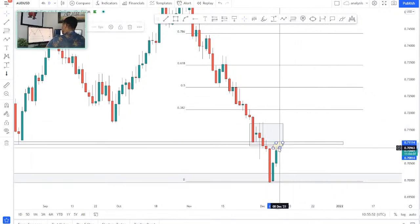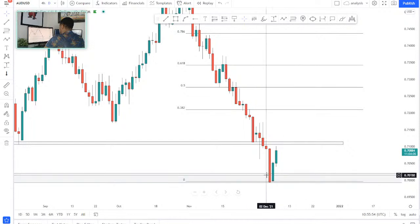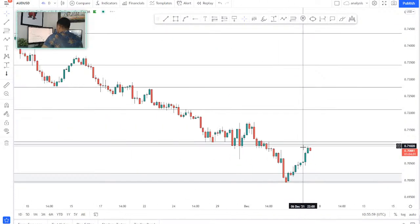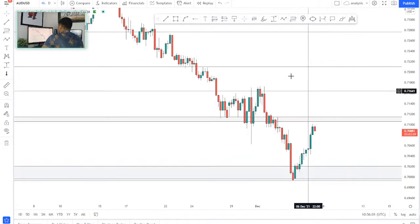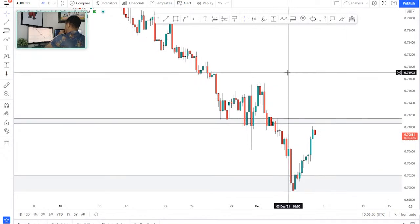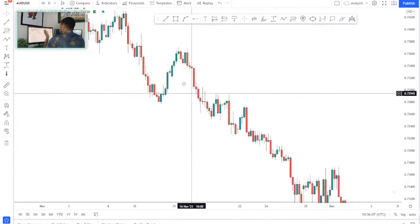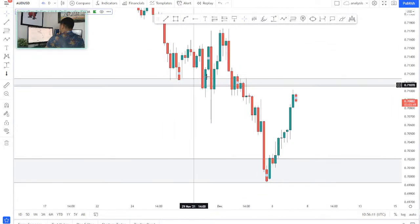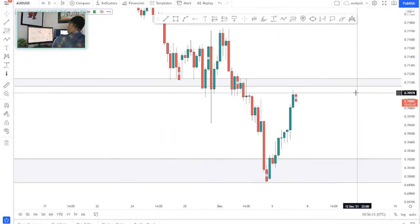So there's no need to really try and get into the buys down here where it's riskier, more difficult to get in, more difficult to find confluences. It's definitely better to wait for price to give us a direction and we'll look to trade in that direction. But so far you can see price is still very much in this bearish trend. We'll see how price reacts with that range and with that daily support and that psychological level at 0.71.